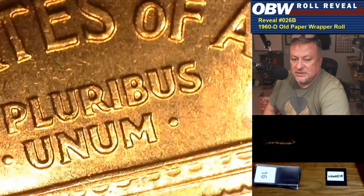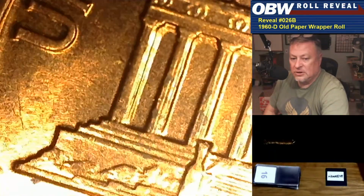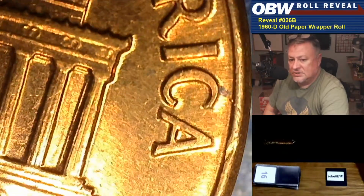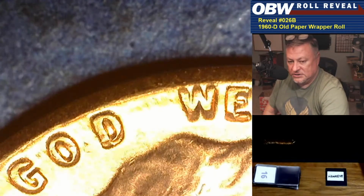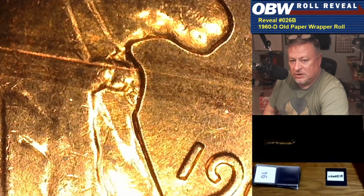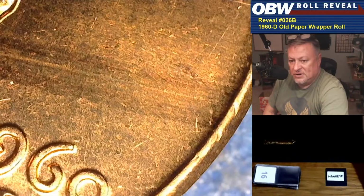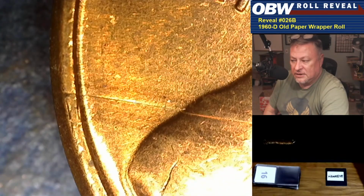Now let's flip it over. Take a look at the reverse and see if there's anything. There's nothing. Absolutely nothing. It doesn't show at all on the reverse. This is a mint-caused something, but I don't know what caused it exactly because I'm not that much of an error person. I'm more just into die varieties, and the difference between errors and die varieties is die varieties generally includes just your doubling, mint mark doubling, hub doubling, doubled dies, repunched dates, repunched letters, over mint marks, over dates, stuff like that.